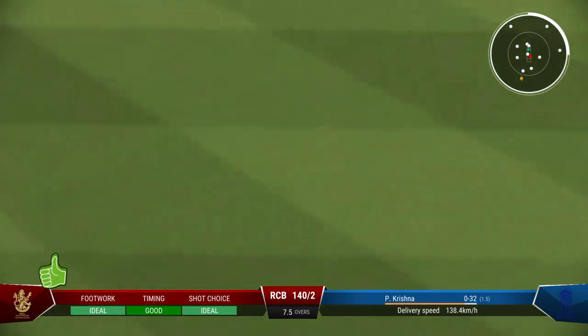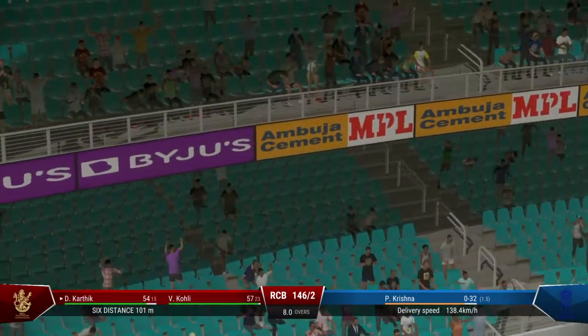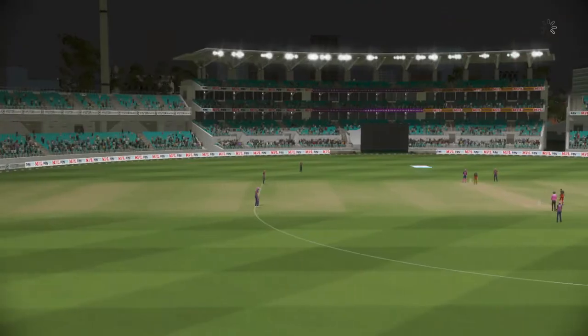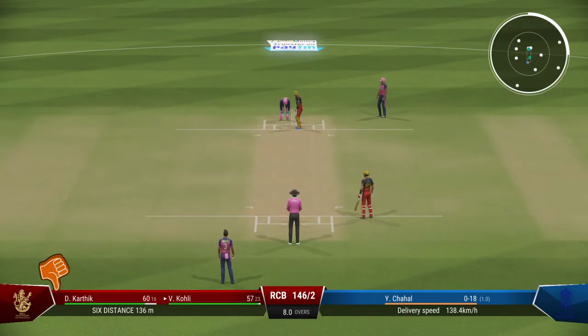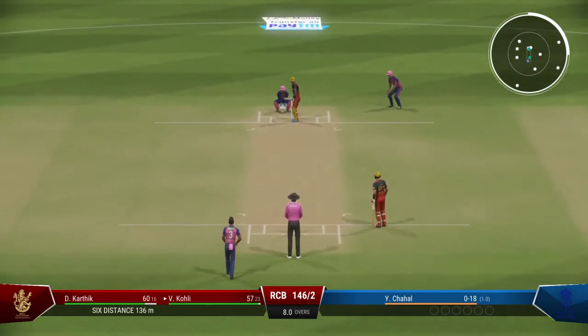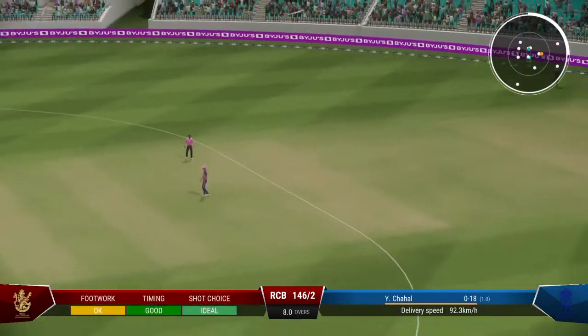That's right out of the middle of the bat. Managed to get onto the front foot early and just incredible power to loft that one over the boundary. End of the over. The Royal Challengers are 146 for 2. We've seen good control and spin from this bowler. Looking forward to seeing what they can do here.